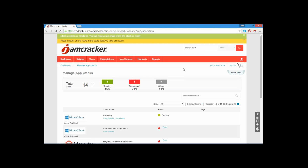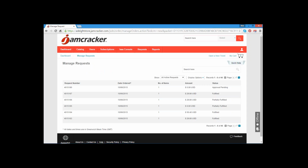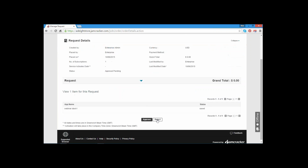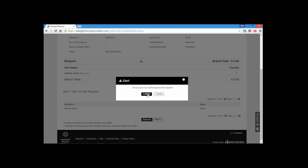Another thing that we've worked into this platform is an approval workflow. In this demo, I just have a simple approval workflow where after I try to launch that stack, an email is going to be sent out to a designated administrator, who will then be notified that there is a request to spin up some virtual machine resources. They will then come into this screen here, the requests. You see the approval pending item here. I'll go ahead and click view on that, and I'll approve this item. As you can see, I can approve or reject it, get some more details if I like. I'll go ahead and approve it. Confirm that.